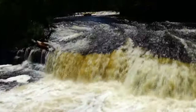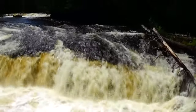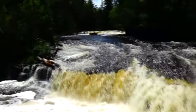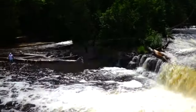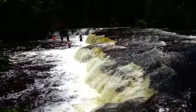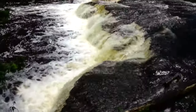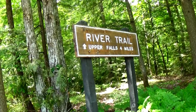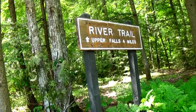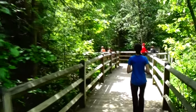And we are now close up to the waterfalls. It's a very beautiful cascading waterfall. And you see people swimming in there. This is also part of the lower falls. Okay, we'll be taking the river trail to the upper falls, 4 miles. Foot trails to the upper falls.